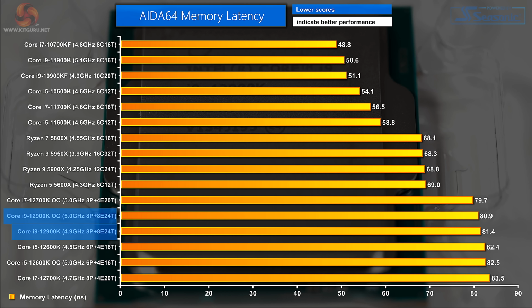Memory latency is pretty much the exact opposite. Right down the bottom we've got some horrible long slow latencies, and those all belong to the brand new Intels. Up the top we've got the old Intels running on DDR4. In the middle we have AMD Ryzen.